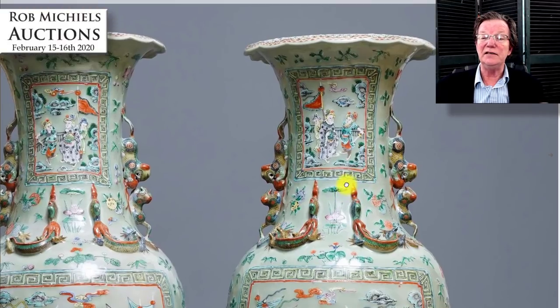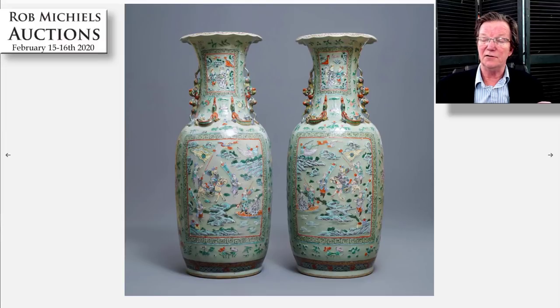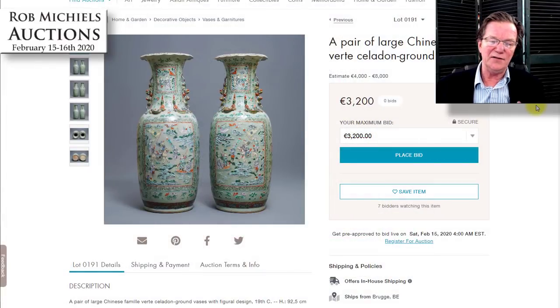But these are beautifully done, nice ruffled rims on them, and they're very, very big. These are monsters. Once you get into vases that are over 24, 25 inches tall, you're really in a whole other world, because they made very few of these. And these are just great. And the estimate is, I think, extremely reasonable. Four to 8,000 euros.